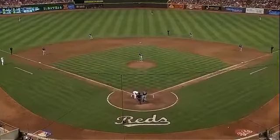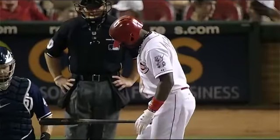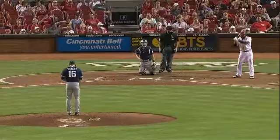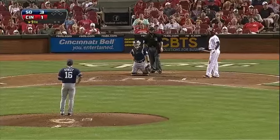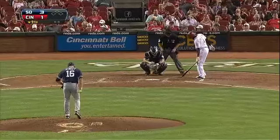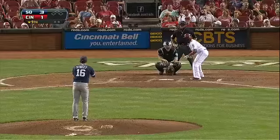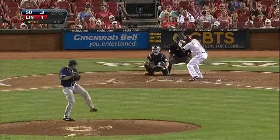Houston Street. The only blown save he has had this year came way back on May the 11th against Tampa Bay when he gave up 2 runs in 2/3 of an inning. Since then, 12 straight saves and 12 opportunities. Last 5 times out there he's picked up a save. The 30-year-old gets Brandon Phillips to start the bottom of the ninth.